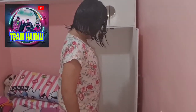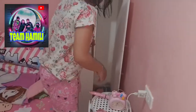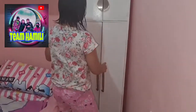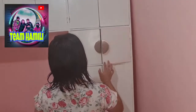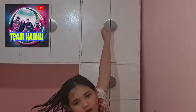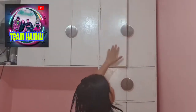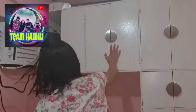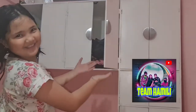You're supposed to hang dresses here, but it's still not done, so I just... So my mom told me I would put that. This is where I put all my panties. Over here is where I put my clothes. Ta-da! And this is where I put my shorts. Messy.